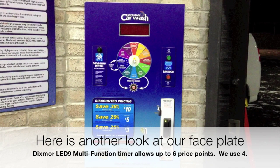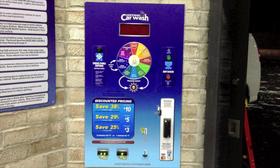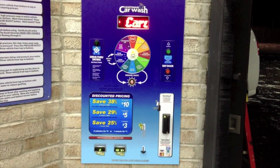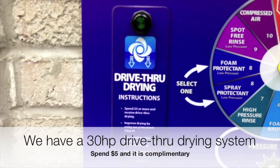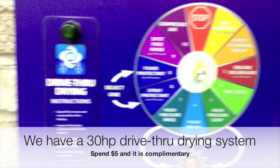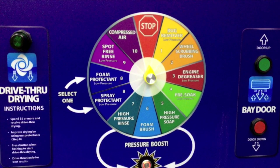Then I was showing the guys how we build our own self-serve car wash equipment. There's the customer interface, the coin box, so to speak, where all the selections are listed. There's a power boost button to increase pressure on the self-serve gun when you're on high pressure or rinse or soap. And if the customer uses more than $5 at a time, they get a drying system that turns on, and as they exit the bay, it'll help dry their car.